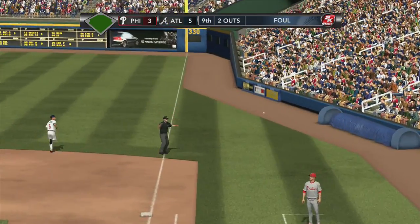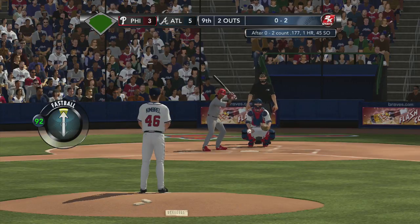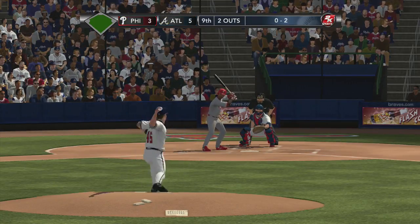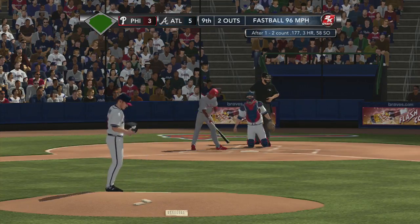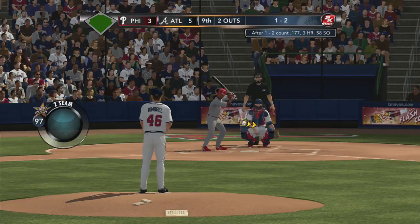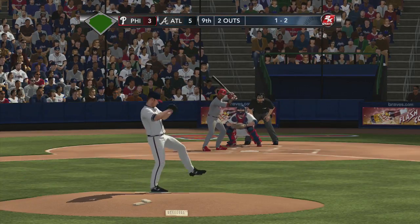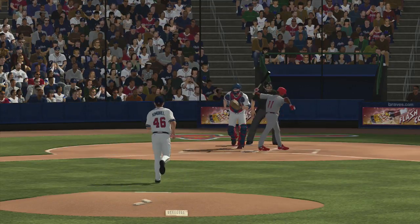Oh! Rollins makes contact. That's fouled off. Tries to get him to golf at that one, but he lays off, and it's a 1-2 count. And that pitch right there just sets him up to go about whatever he wants right now. He can go down again in the zone, or he can run something up in the zone. Let's see where he goes.